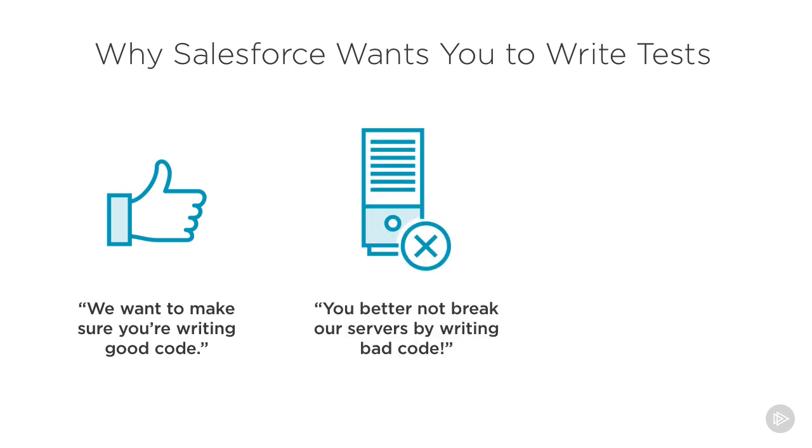What they really mean, though, is they don't want your code breaking their servers. For example, you might have a trigger that generates an infinite loop, sucking up a ton of resources. And since Salesforce is in the cloud, if you break or slow down a server, you're not only slowing it down for yourself, but for every other company out there sharing the same server with you. This would give the other companies reason to drop the cloud and adopt a competitor's on-premise solution like Oracle Siebel CRM.